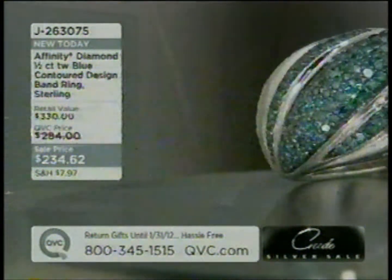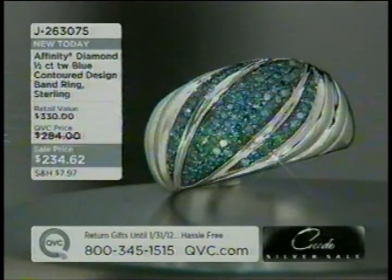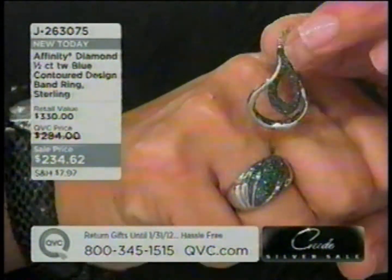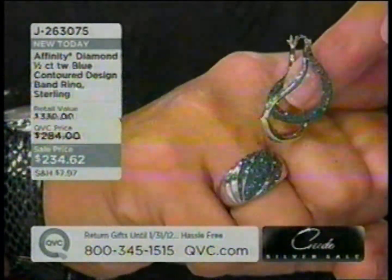And I'm going to tell you also that Jill partnered it with the black earrings, but with the blue earrings. Oh, let me grab those. Amazing, yes, where are they? Gorgeous. Here's the earrings, and look how great they look with the ring. Look how nicely they both work together. You've got the gorgeous blue diamonds on both. You've got the high polished sterling silver.